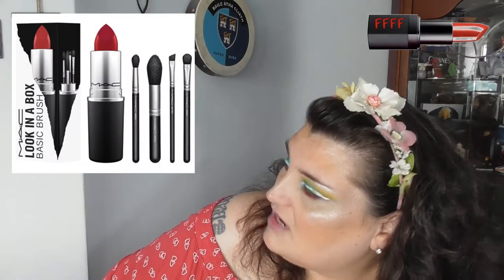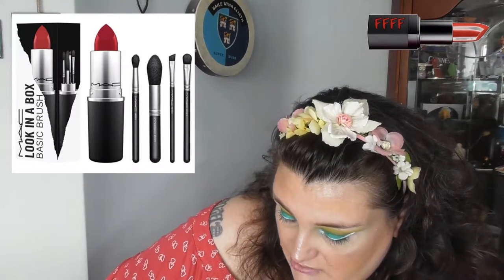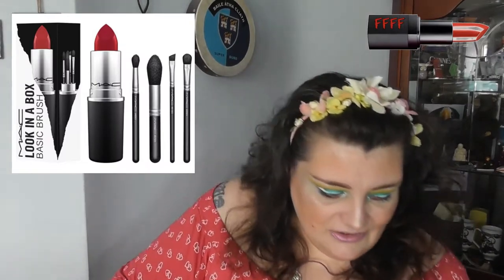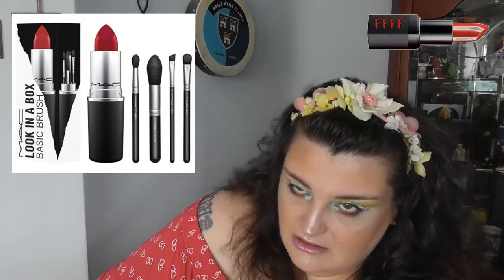I mean, don't get me wrong, I love the look of that. It's got a round highlighter brush, a medium tapered blending brush, an eye shader brush, and a fluffy angled liner or brow brush. I like the look of that, but I'm not paying 40 quid for four tiddly tiny little brushes in a lipstick shaped box. No. Sorry, Mac, that's a whoa, no from me.